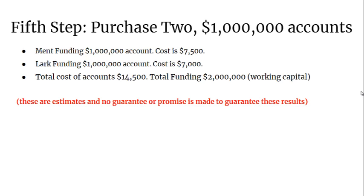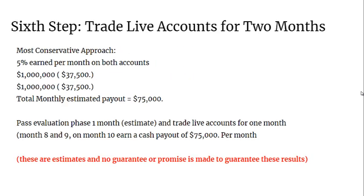And this $14,000 is to purchase two brand new accounts. Now, again, remember, we have to go through the evaluation again because there is no merging of these accounts with these companies. But you'll have a total of $2 million in working capital. So let's see what that would look like.